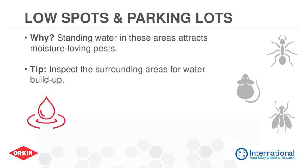Had another facility that had a beautiful pond, beautiful landscaping outside, and every spring the geese came.